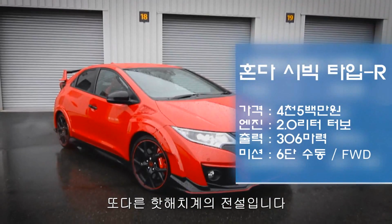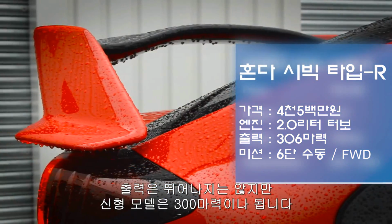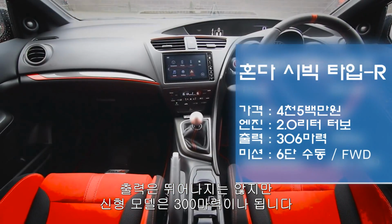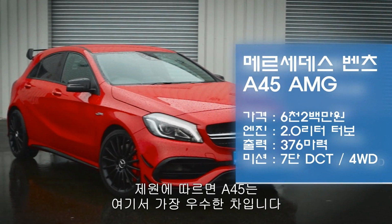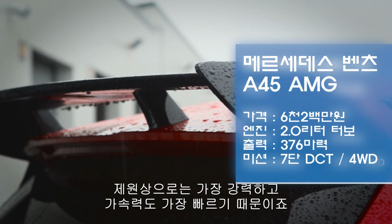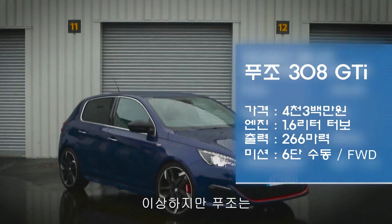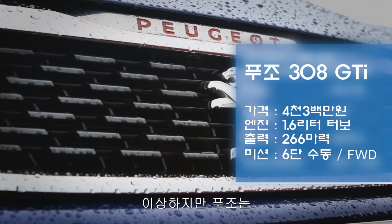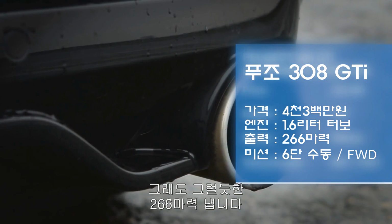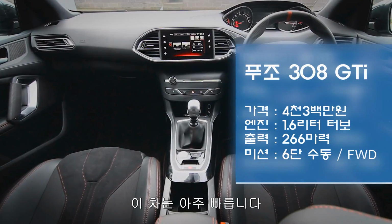Another legendary figure in the hot hatch fraternity, the Type R has always dazzled with its handling, if not always its raw power. To rectify that, the latest version has upwards of 300 brake horsepower. According to the stats, the A45 has a head start on the rest of the field because it has the most power and the fastest claimed acceleration. Ridiculous name, and in this company, the Peugeot has a ridiculously small 1.6 litre engine. Yet with a barely believable 266 brake horsepower, this thing is still stupidly quick.